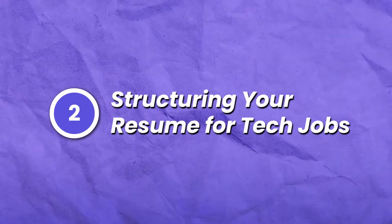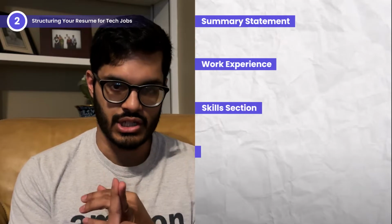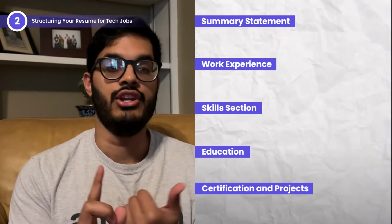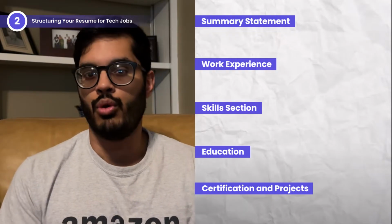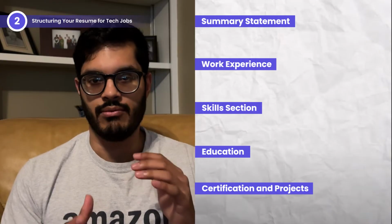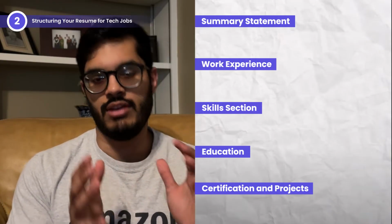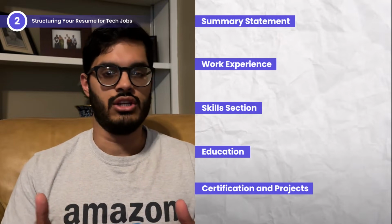So let's talk about the actual structure of the resume. It's a simple rule, which is you should start with the sections that make the most impact. These sections include your summary statement, work experience, skills section, education, and any certifications you've had. That's about it. If your resume is more than 2 pages, you're wrong. You want to make sure that it goes into that same format of being 1 page if you only have a few years of experience, or 2 pages if you are a more senior employee.